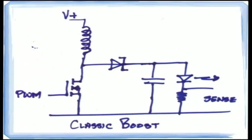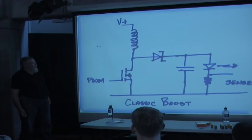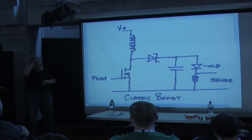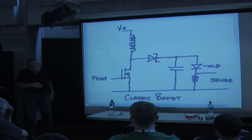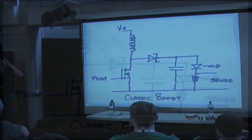What you're doing is turning on your FET, again the NFET, easy to drive. Current flows through the inductor and builds up the magnetic field. Turn the FET off, it's got to go somewhere, so it cranks up the capacitor. As long as it hasn't exceeded the voltage required to drive your 10 LEDs at 3 volts each, i.e. 30 volts, nothing happens. Keep pulsing away, and that energy builds up on the capacitor to the point where you turn the LED on. Keep thrashing it along, and you're driving 10 LEDs with 5 volts. It's your standard boost circuit.